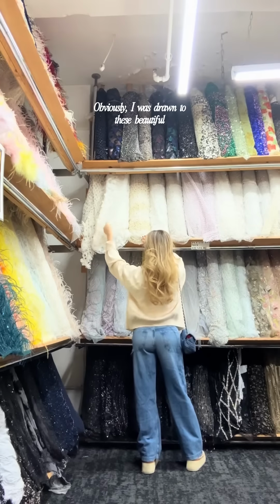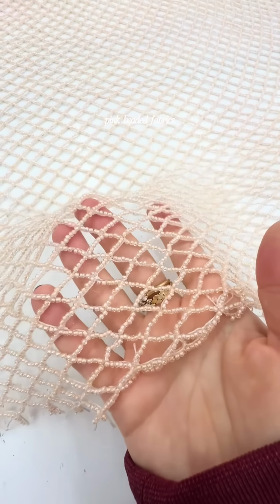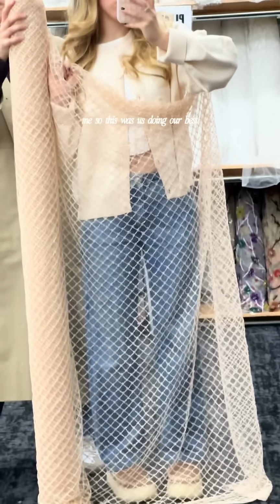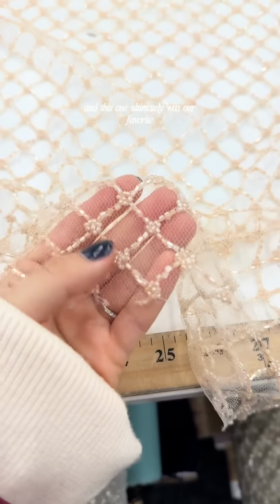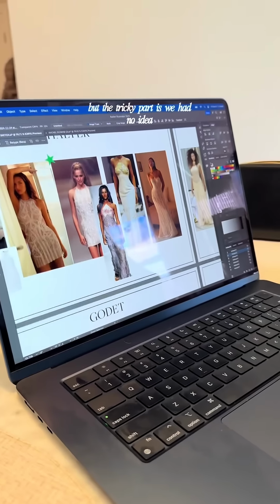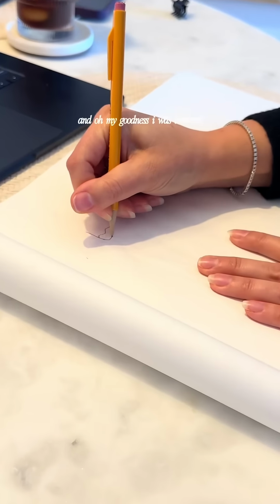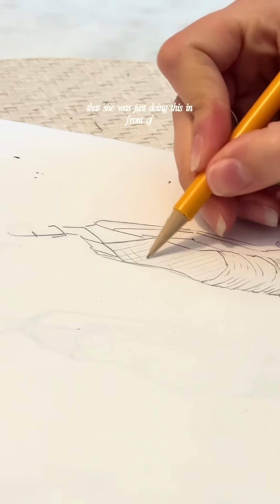Obviously, I was drawn to these beautiful pink beaded fabrics. We had to guess and visualize what it would look like on me, so this was us doing our best, and this one ultimately was our favorite. But the tricky part is we had no idea what we were doing with it, so this is when she started sketching, and oh my goodness, I was amazed that she was just doing this in front of me.